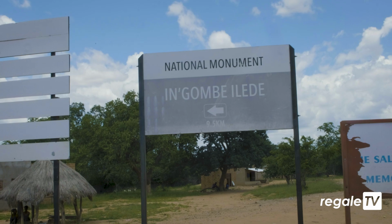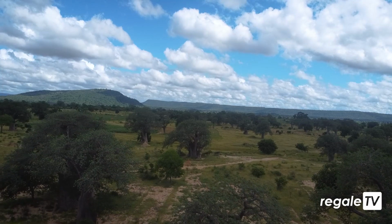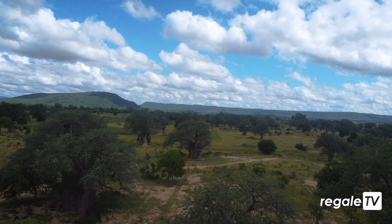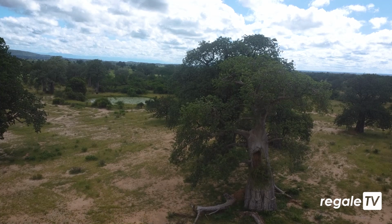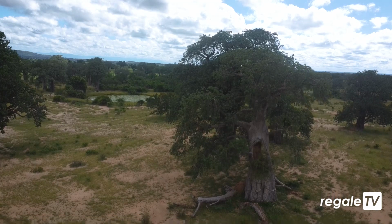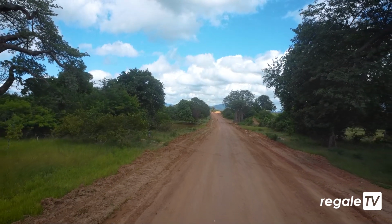Driving towards Ingombe Illede is an experience in itself. As you approach, a baobab forest surrounds the road, creating an awe-inspiring sight. These ancient trees, some of the oldest living things in Africa, stand tall with their thick, twisting trunks and wide canopies. The presence of these trees makes the journey feel almost mythical, as if stepping into a forgotten past.